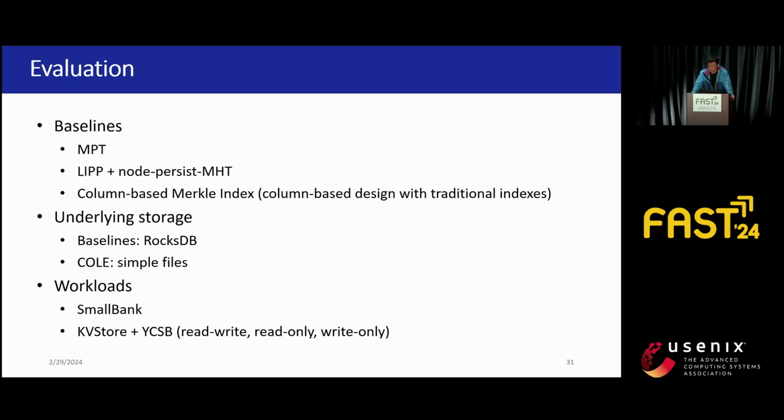For the experimental evaluation, we use several baselines. The first one is the Ethereum MPT. The second one is a learned index called LIPP, and we combine it with a node persistent Merkle hash tree. We also use a column-based Merkle index that adopts the column-based design with traditional indexes. It adopts a two-level structure. The upper level is an MPT without the node duplication strategy, and the key is the state address. This MPT's value is the root hash of the lower index.